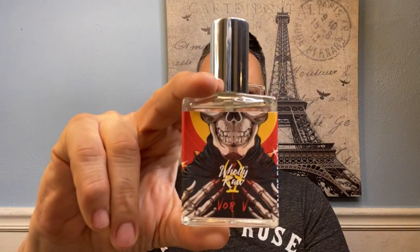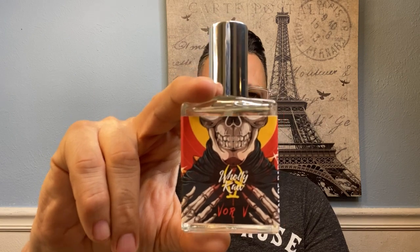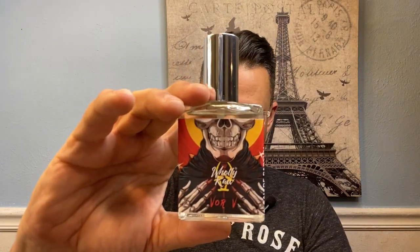So this fragrance is going to last, and it's just beautifully priced for $62.99. I think it's worth it because of how high quality the ingredients are and because of how good this fragrance is. So you're probably going to get some nice longevity on this.